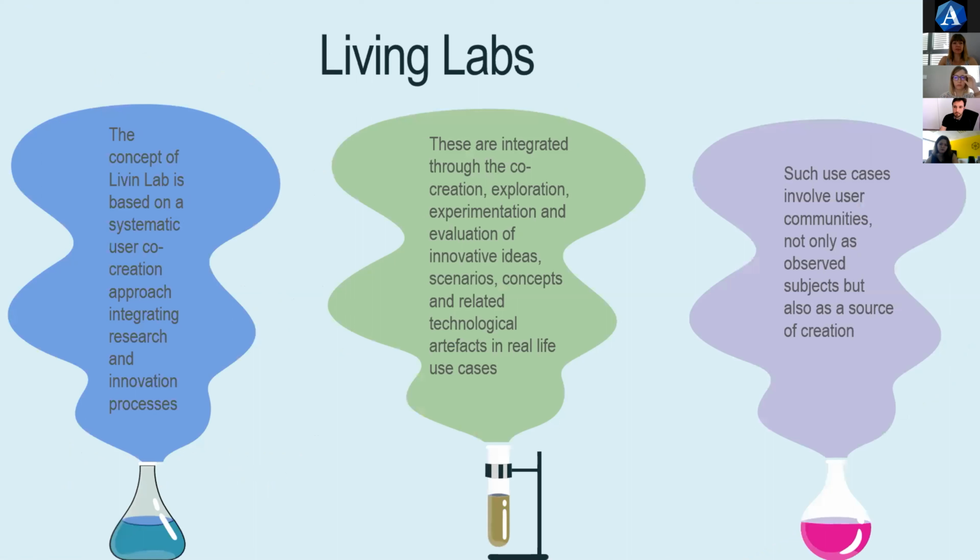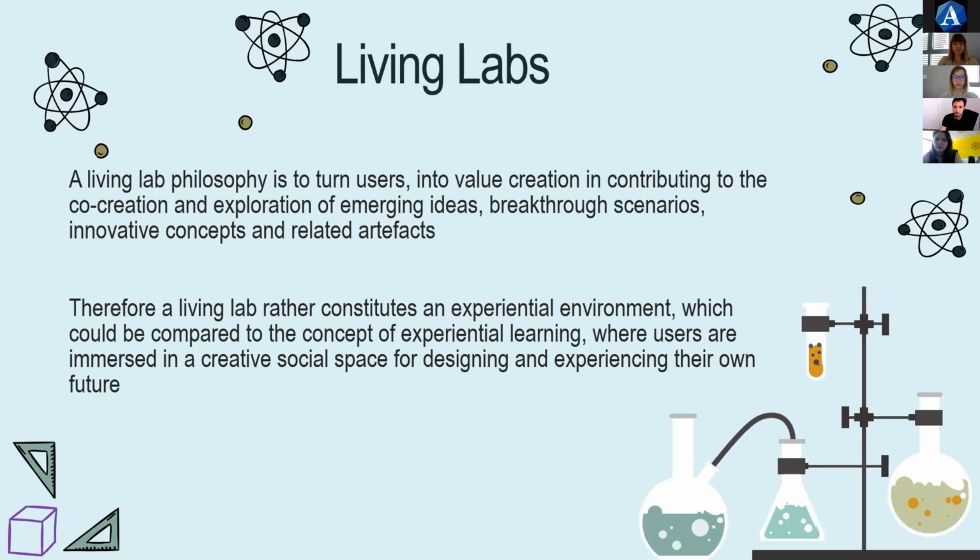The concept of Living Lab is based on a systematic user co-creation approach, integrating research and innovation process. Such cases involve user communities, not only as observed subjects, but as those who are resources of creation. This consideration may be made at the earlier stage of research and development and through all elements of the project life cycle, from designing up to recycling.